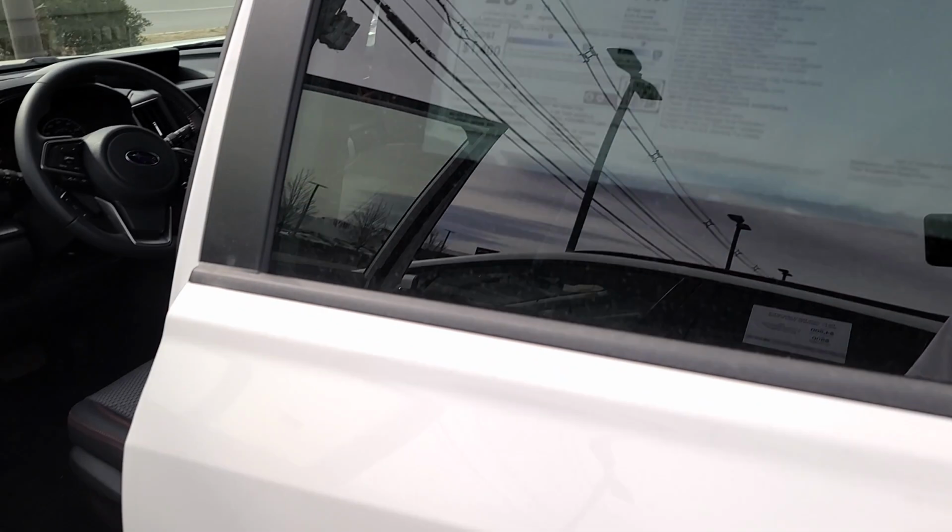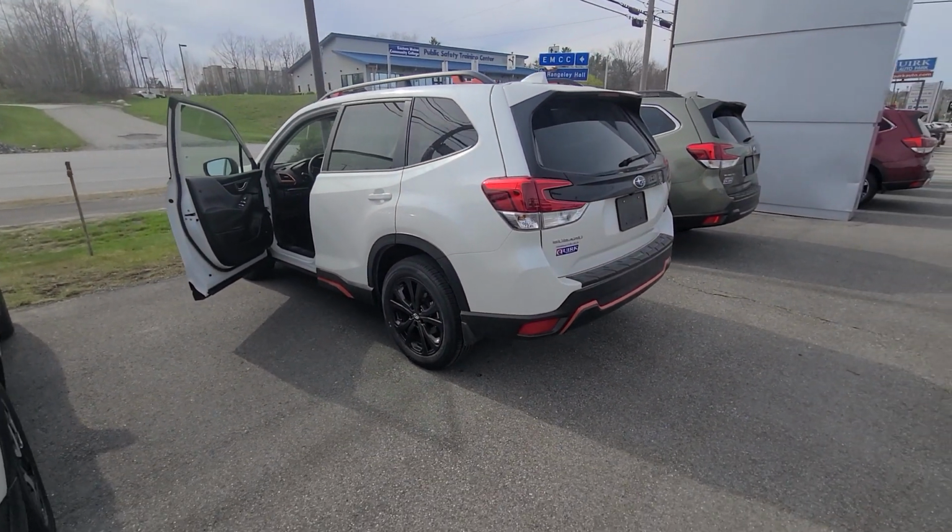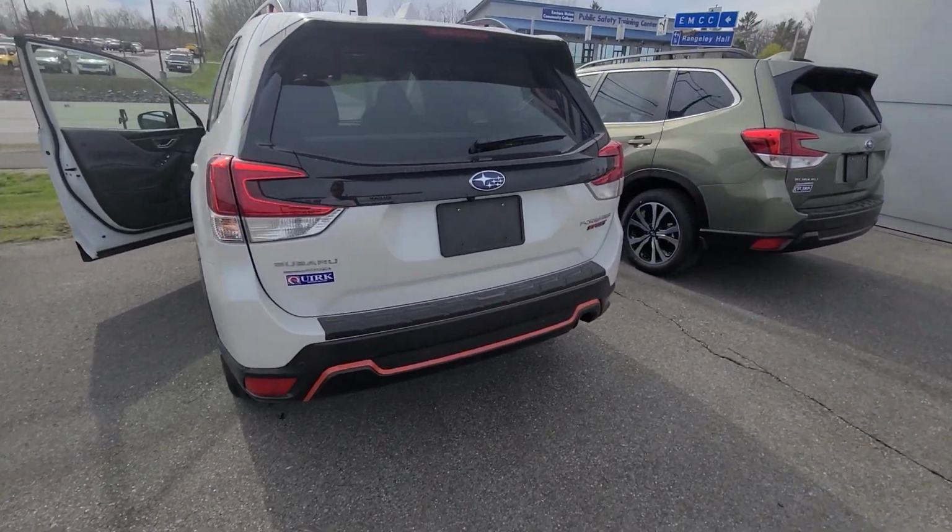Today we're going to take a look at the 2021 Subaru Forester Sport with option package 24. That's going to add on the Harman Kardon sound system, the reverse automatic braking, and the power tailgate. Quick look at it here. This is a crystal white pearl.